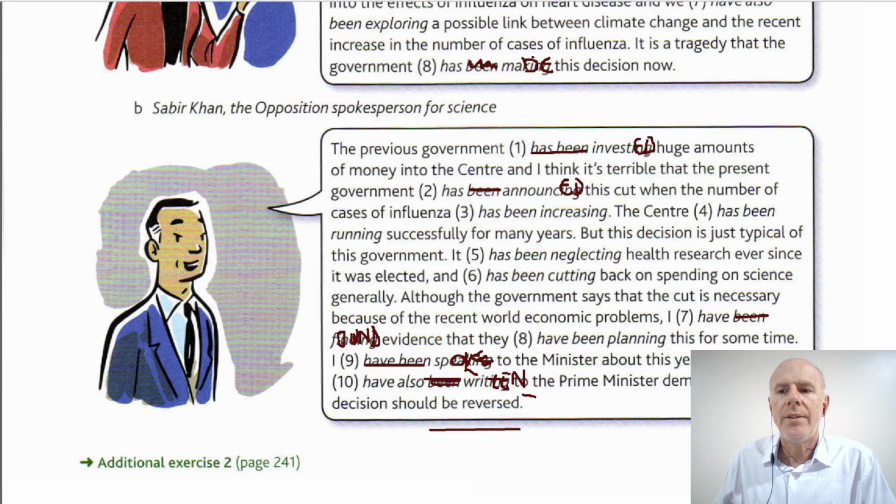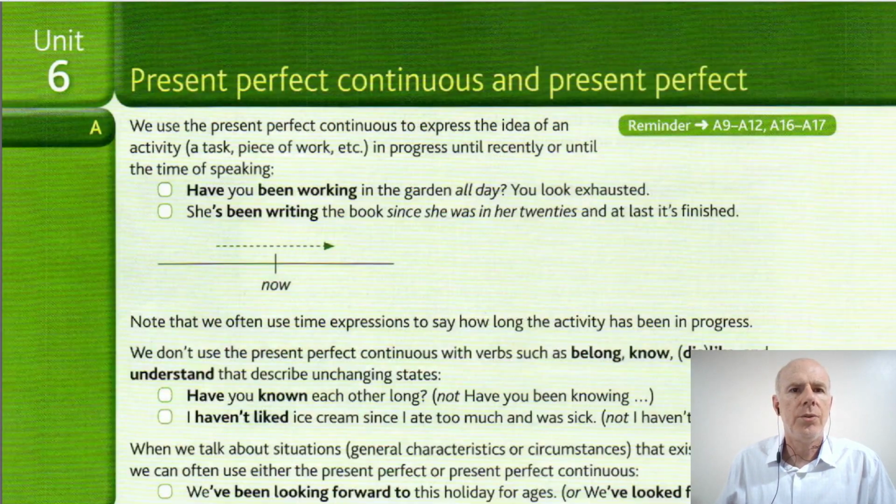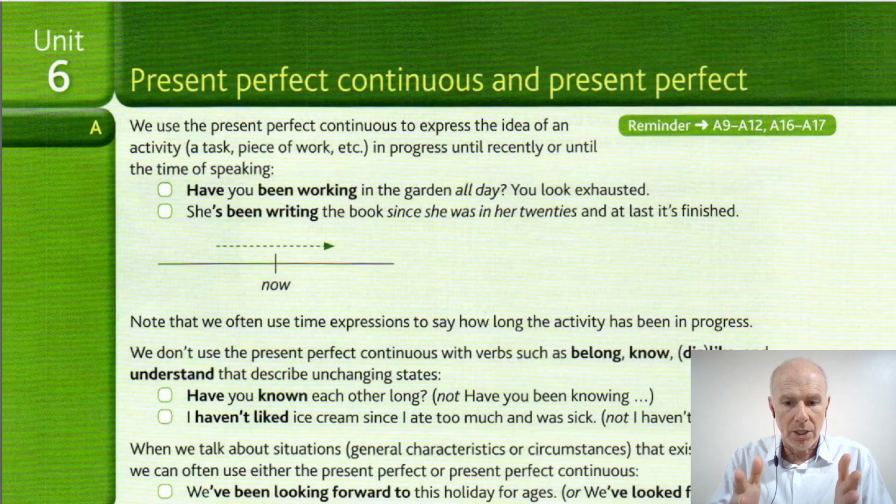So, this is it about present perfect and present perfect continuous, Unit 6 of this wonderful book, Advanced Grammar in Use. I hope you have the book and you can review that on the paper. Otherwise, you can look at this video again and read it. You can pause and do the activities.